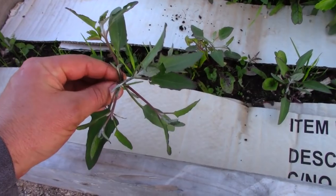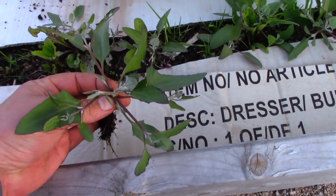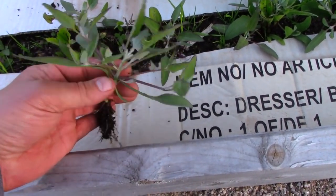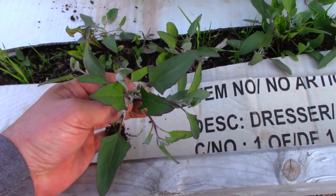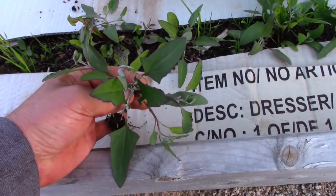I cook it up. I've got to probably thin. This is about the right size to pull them, in my opinion. Just before they flower, I like to let them grow and let them get some size. They're easier to pull, and they're just better for eating. These are related to spinach, lamb's quarters.